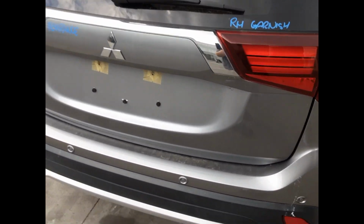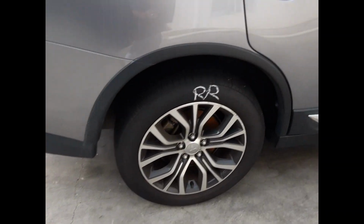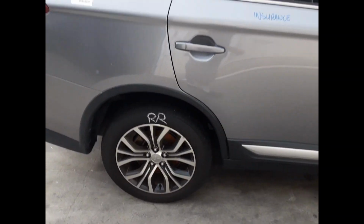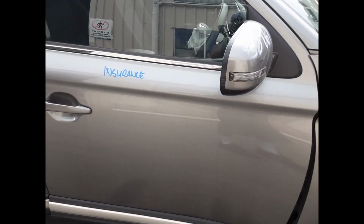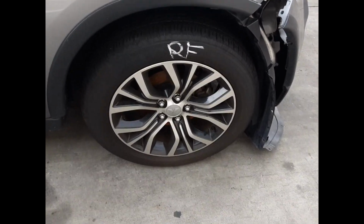Non-power lift type. Right hand tailgate garnish. Right hand tail light. Right rear 18-inch factory alloy mag with a good tyre. Both right hand doors appear to have no damage. Right power door mirror. And a right front 18-inch factory alloy mag with a good tyre.